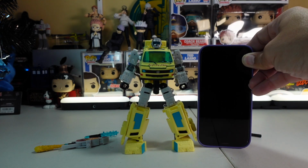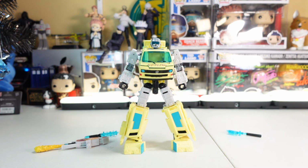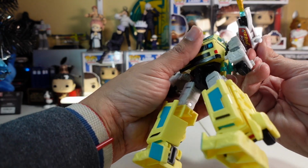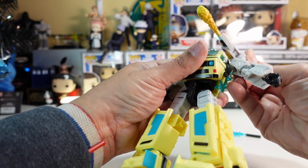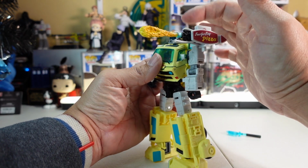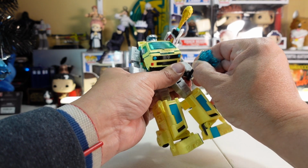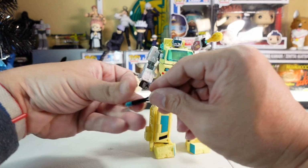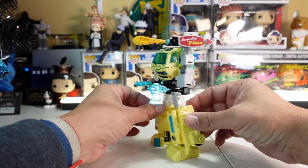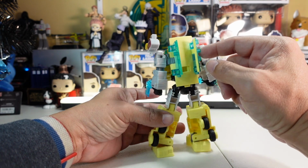From a height standpoint, there he is with my phone, so you can kind of see. Gun-wise, this will tab into the shoulder right here. So it just tabs in right there, on the side. It would have been better if this could have tabbed in up here somewhere. And then, of course, you have his melee weapons there as well. Now, you can use this as a regular gun too, and you can peg the melee weapons on the back right here and here.